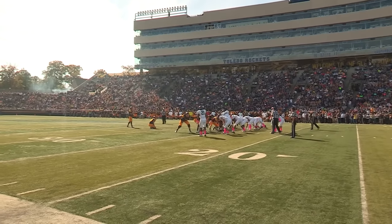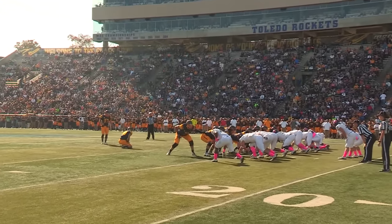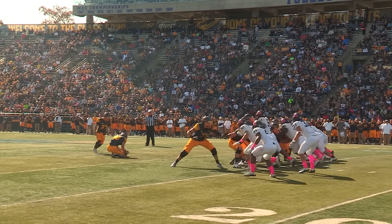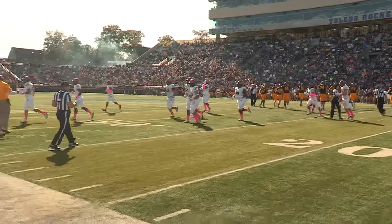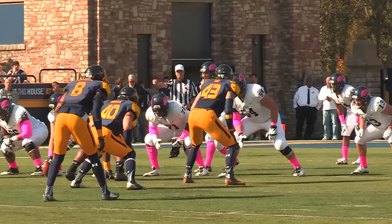This will be a nice response drive for Toledo the way this game started. 12 minutes on the clock. This is 42 yards from the right hash. Snap is coming back. The hold is put down. Here's the kick. It's a low line drive bullet, and that kick is on its way, and that kick is wide to the left. Here's second out of 13. Kent State up 7. 11:25 on the clock.